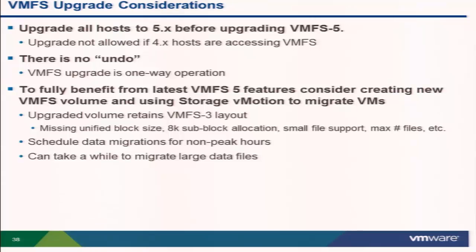So, again, to fully benefit from VMFS 5, just understand what the upgrade entails and the fact that the legacy layout may not be the same as if you created a fresh VMFS 5. What that really means is, if I'm looking at the boot disk and it has a VMFS volume on it where I'm storing some templates, I upgrade it. I'm not really concerned about the layout of the VMFS volume on my boot disk.